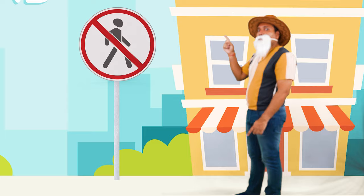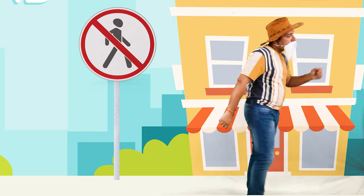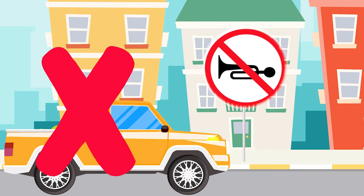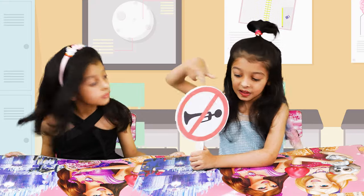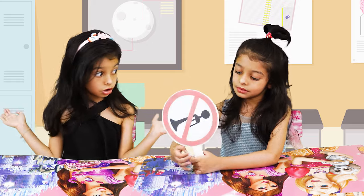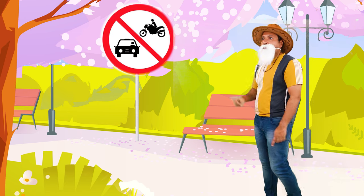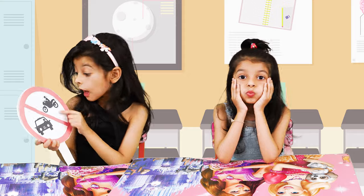And this sign is for no pedestrian. Very important. No horn. Don't make a noise pollution. Okay? No horn. Look, it says no horn. This sign means no motor vehicles. Okay? No vehicles in the road, no cars and bikes.